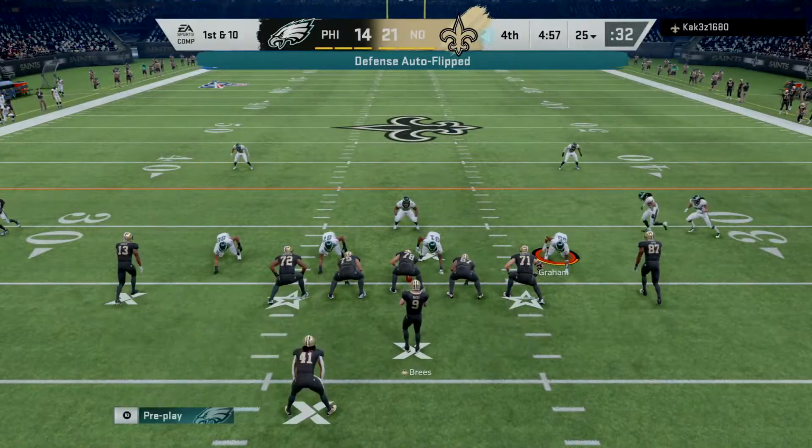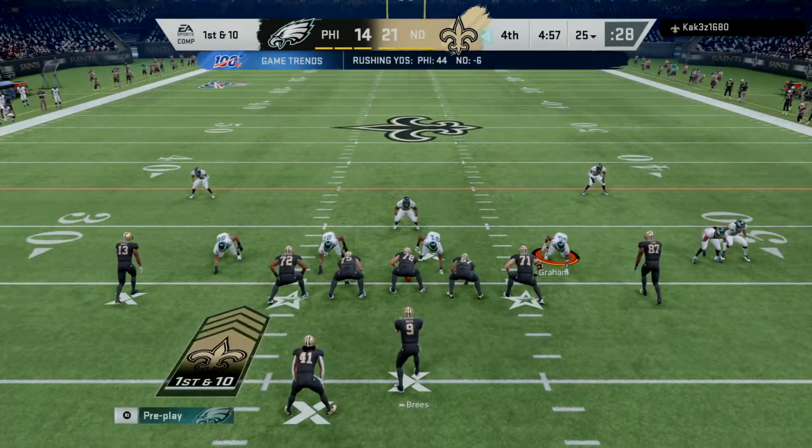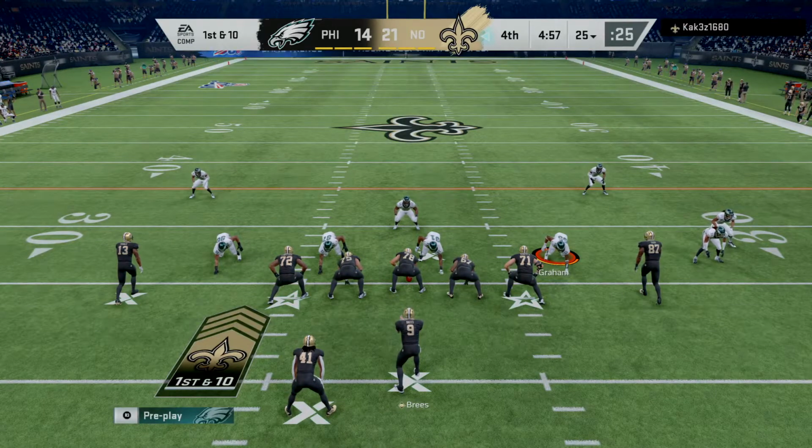The Saints offense on the field ready to get their drive started. They've been rolling the last couple of drives, each ending in touchdowns. So this game is flipped. They were down. Now they're up with the football. We'll see how they handle it.